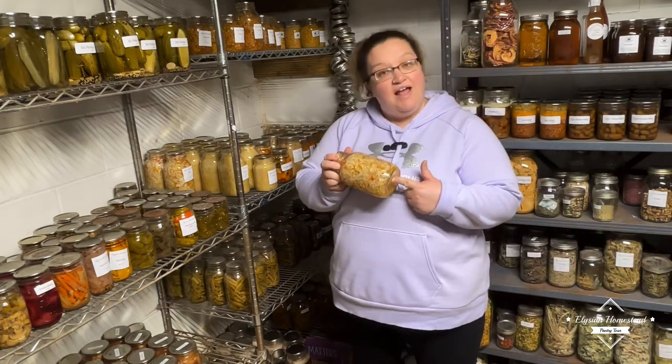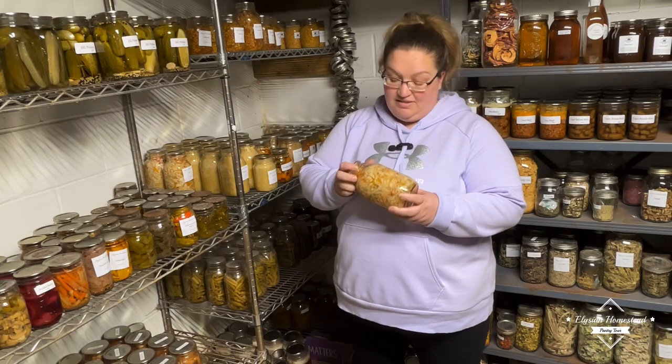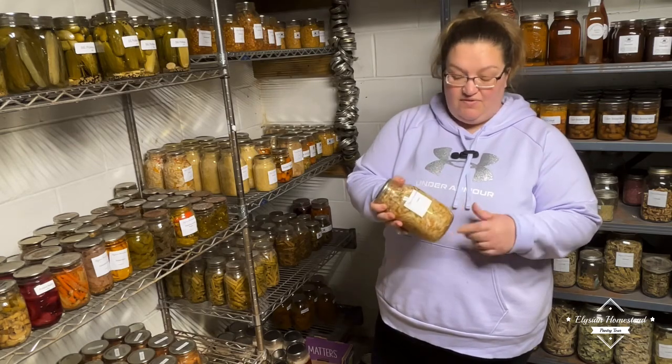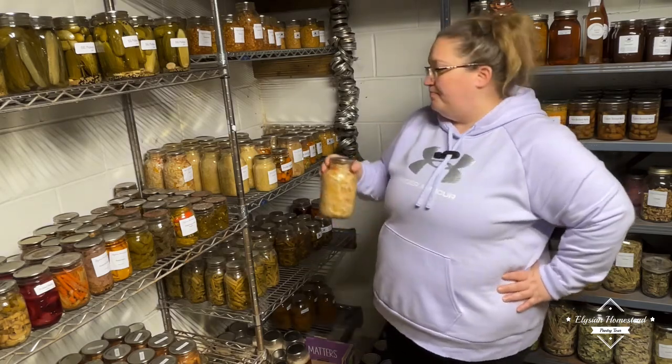I cut the sugar in half, and it is still too sweet for us, so I might honestly try it one more time, cutting it to a quarter of the sugar or less. The sugar isn't the preservative, there is vinegar in here. I just don't love the sweetness of it.